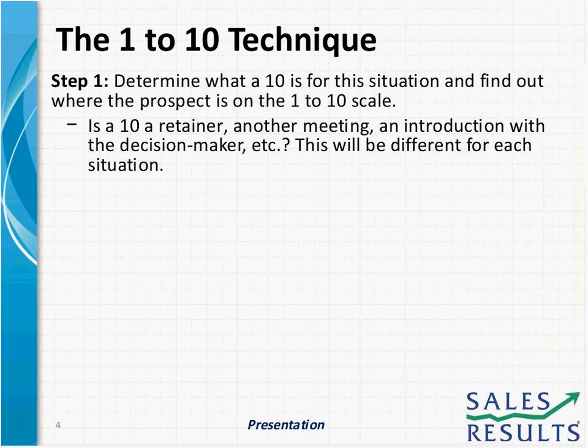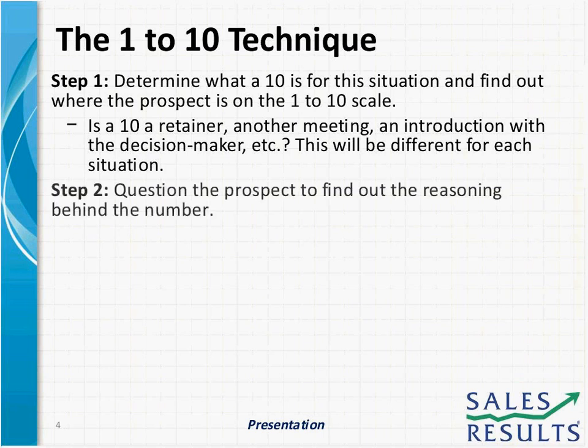I'm not trying to close someone that isn't the right decision maker, because all they're going to do is take my information and they're going to destroy it and give it to their boss the wrong way. So I'd rather move it forward to not presenting, but to really meet with the main decision maker as a next step. Okay? Step number 2 is to question the prospect to find out the reasoning behind the number they just provided for you. Okay?